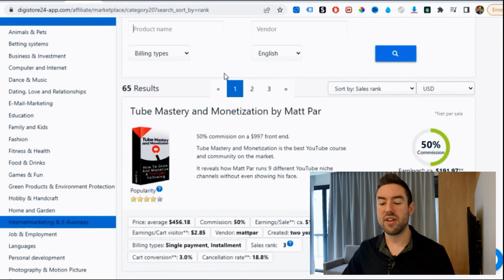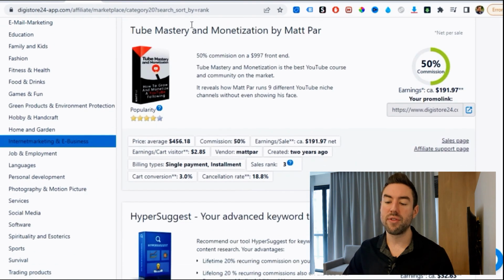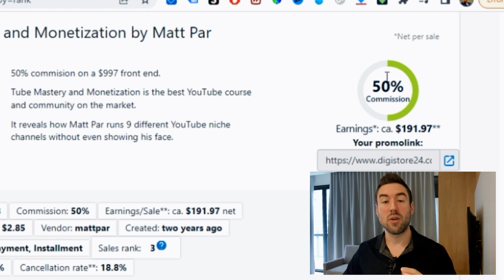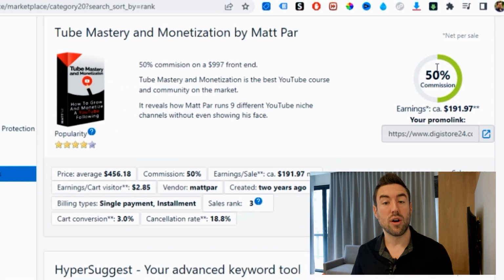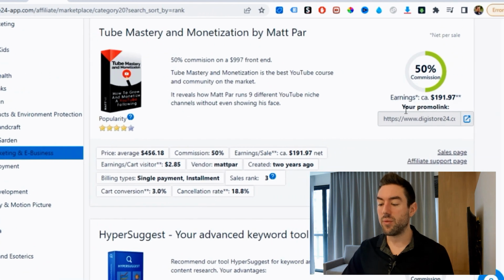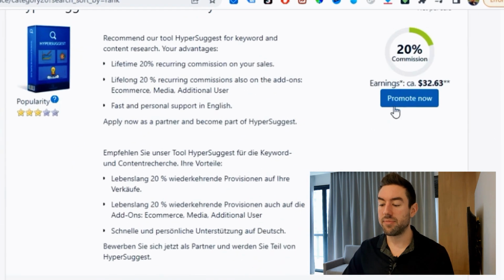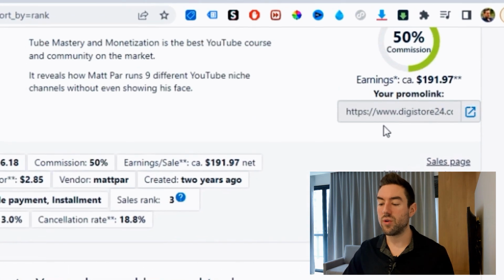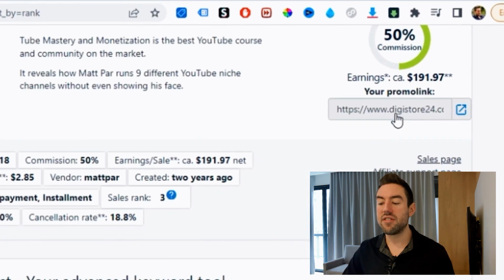And what you want to understand with Digistore24 is they have all these different products you can promote. And we can see all this information. Okay, we can see the percent of commission we're going to make when we refer someone and they buy through our affiliate link. We're going to see what's the average earnings per sale. And we also can see our affiliate link. Now, sometimes it may say promote now, which you'll just need to click that, and then it will unlock your affiliate link. And this is what we want to promote. And when someone buys through that link, we'll be able to get credit and we'll be able to make money.